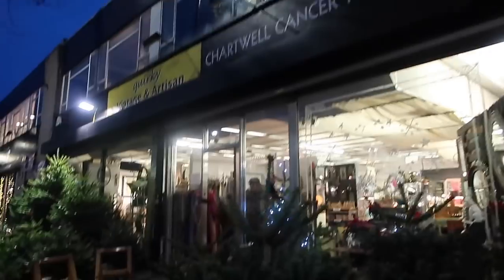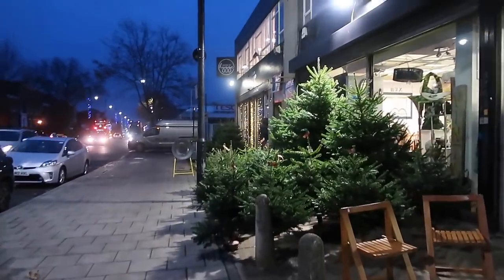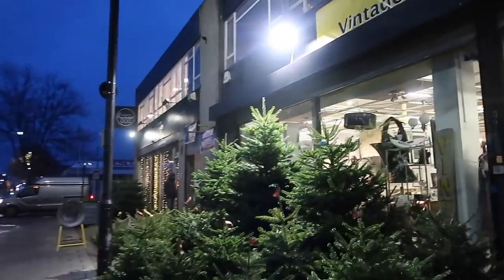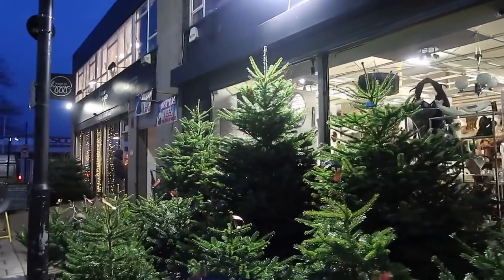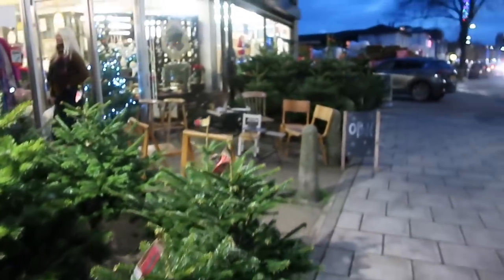So we've just come down the road to our local Chartwell Cancer Trust, down on the way to Brixton. This is where we got our Christmas tree from last year, and we're gonna get our Christmas tree from again this year. They have some really good big ones, which is really hard to find in London. Not that we want one that big. And then lots of little ones as well. You've got a small little flat that you wanna put a tree in.